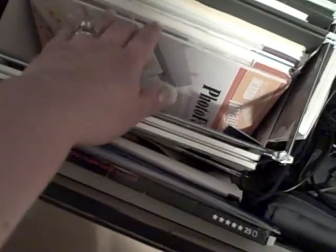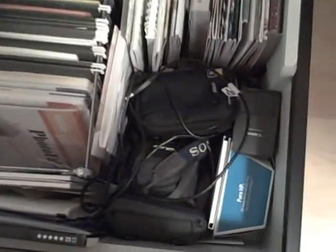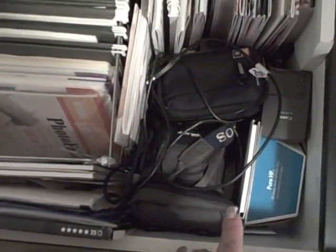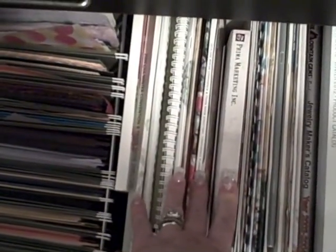The very bottom drawer holds papers from my printer, some specialty papers like photo fabric, photo canvas. I've also got some extra point and shoots down here, some battery chargers, download cords. I've got manufacturer catalogs back here for when I need to reference item numbers in certain products.